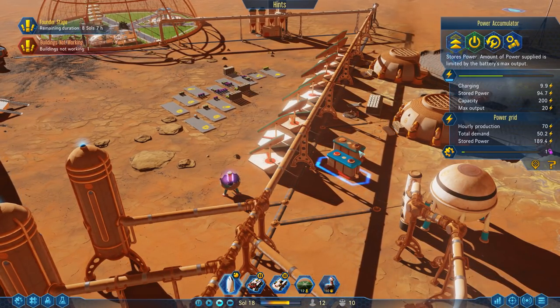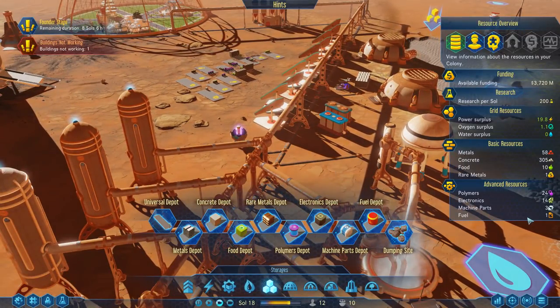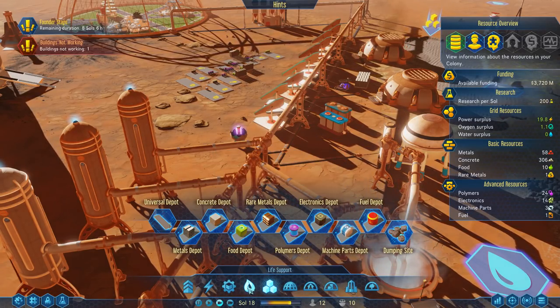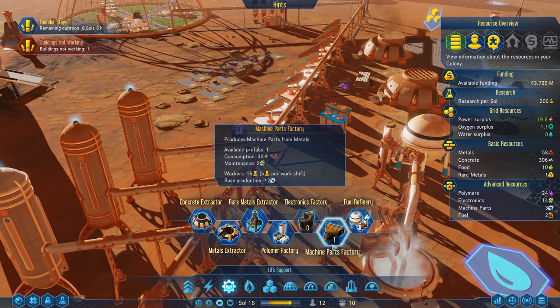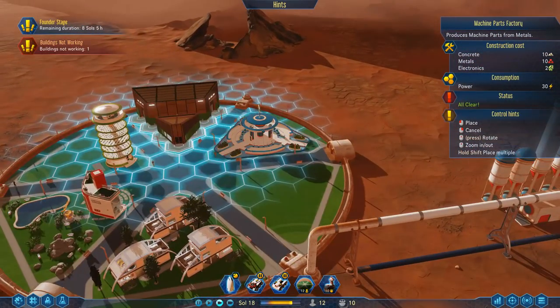So how are these doing? Yeah, I want to get these starting to be filled up. If we can start making those machine parts ourselves, that would be much better, rather than relying on bringing them backwards and forwards from Earth all the time. So let us have a look. That can go in here.